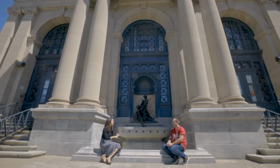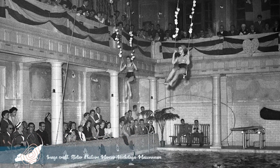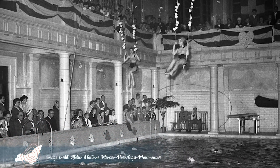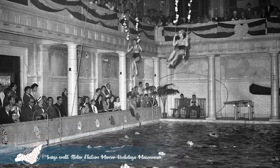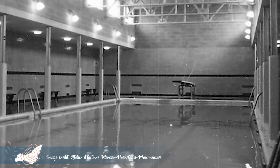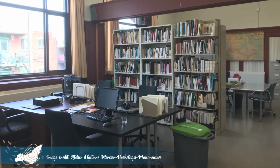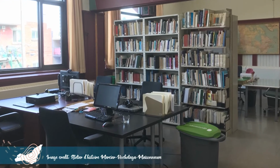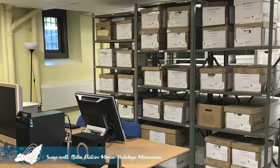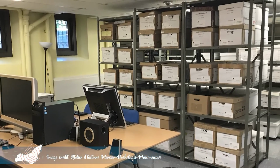I would have liked to go inside for a dip, but sadly the pool had just closed for the summer season, so I missed my chance. If I had gone in, I'd have seen a modern, renovated pool. While you can't swing from the ceilings anymore, like during the intriguing aquatic festivals of the 1950s, it's pretty wonderful that renovation has allowed this 105-year-old community pool to remain in use today. I was, however, able to go inside the building to see the offices and archives of the history workshop, of which William is the director. They happen to be based in the same building as the pool.